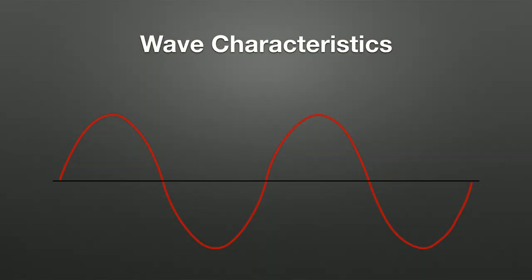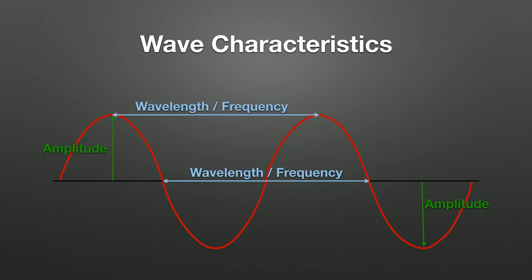So all these waves have characteristics that we can measure and use. The first one is amplitude. How high is the peak? If we were looking at sound waves, this would be volume. And there's wavelength, the distance for a full cycle, anywhere from the scale of kilometers to millimeters. And if we were looking at sound waves, we'd be talking about the pitch here.